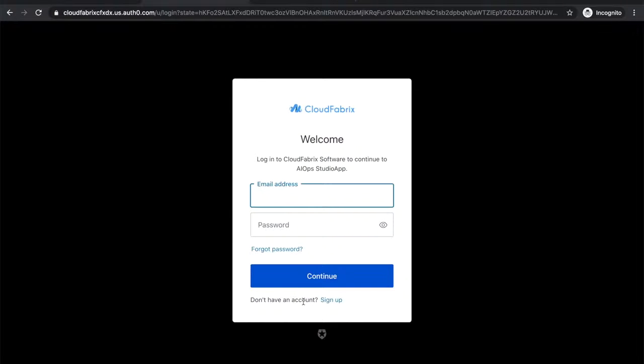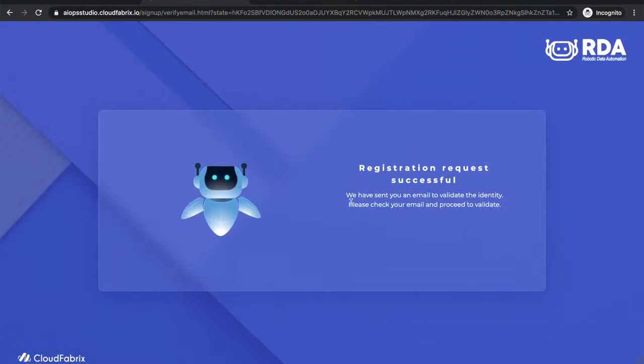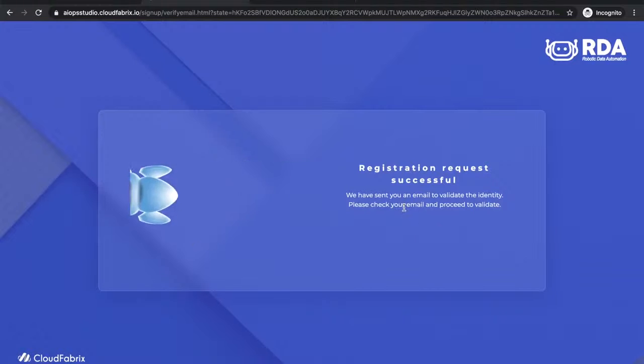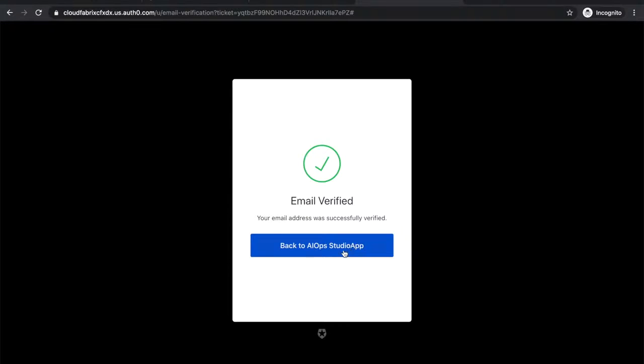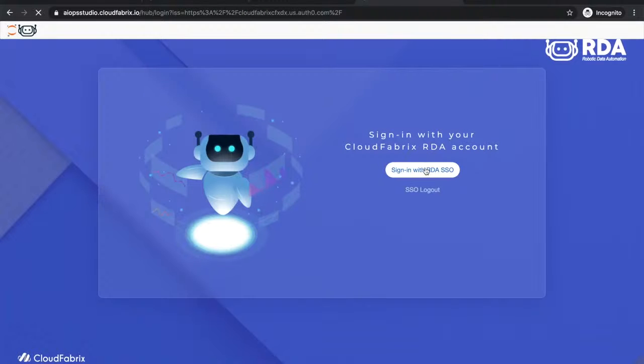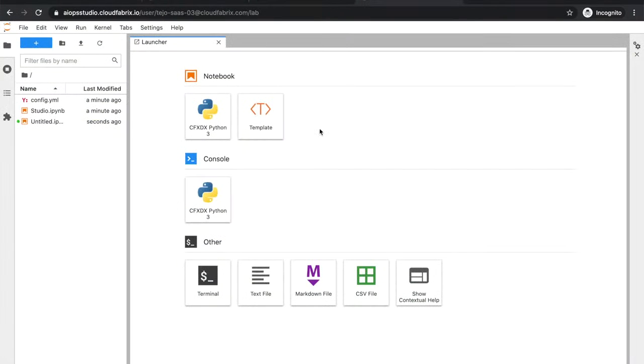Here, first click on the sign in with RDA SSO. Click on don't have an account, sign up, and say continue. Check for your email. In the verification email, click on the link. It will say email verified. Click on back to AIOps Studio. Now say sign in with SSO. Make sure you select the latest version. Now your AIOps Studio is ready.